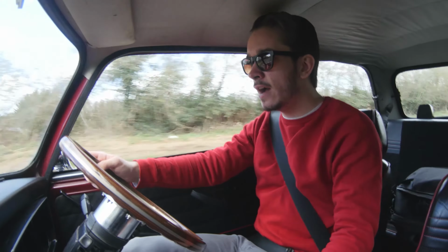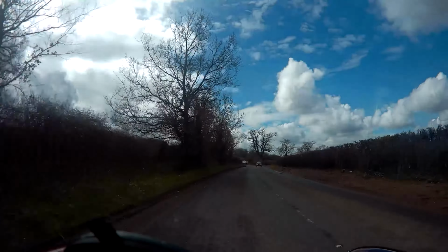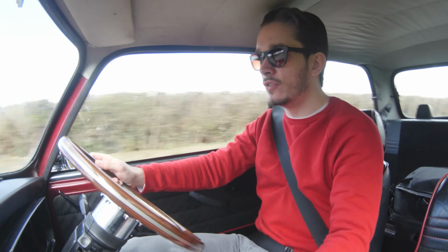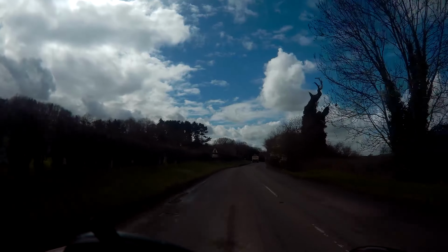So now I'm all alone in the car, as you can see. I've got cameras facing forwards, backwards, left and right, and I thought I'd just go for a lovely Sunday drive, although it's a Saturday, and just get a feel for the car. There's lovely country roads, a sunny day. It was slightly wet on the road, so there's a bit of wet patches here and there.